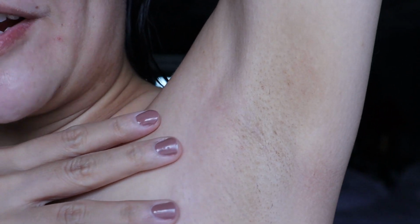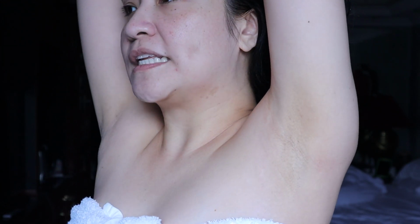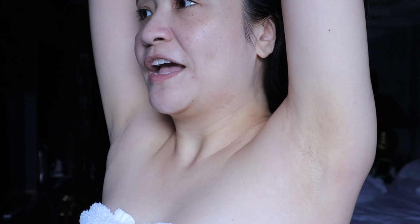Today is April 18 and this is what the armpits look like. Okay? And sorry guys, this is not a freshly shaven look. So here it is, left armpit and right armpit. This is just pure sunlight standing in front of the window. So no artificial light here. However, you must give allowances for the natural filter of cameras, okay? So you tell me, you be the judge.